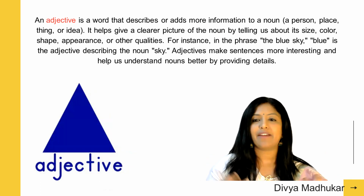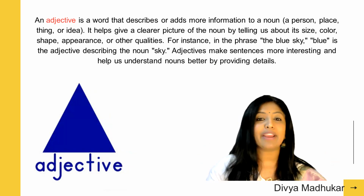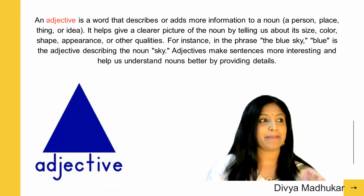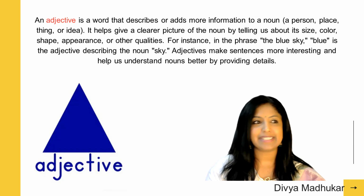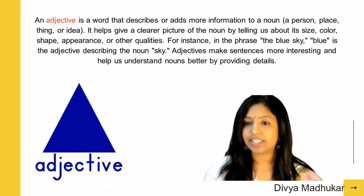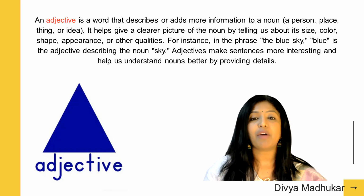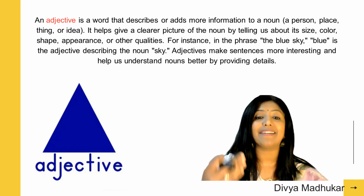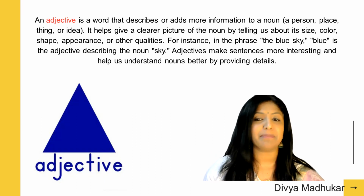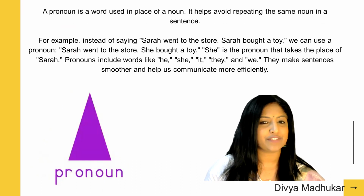For example, if I'm talking about the sky, how can I describe the sky better? When I say blue sky, I'm describing the noun here. So I can say the blue sky, or I could say the clear sky. So clear is the adjective here, the sky becomes my noun, and the becomes my article. So adjectives will make sentences much more interesting because they help us to understand the nouns better. Why? Because they give extra information, isn't it? So that's how we introduce adjectives to children.